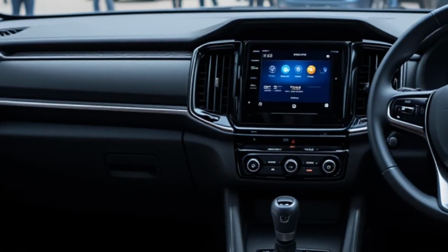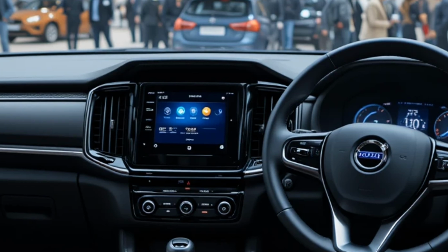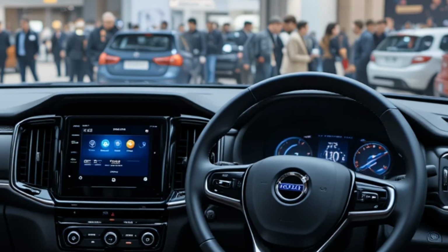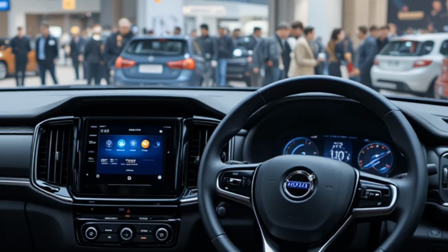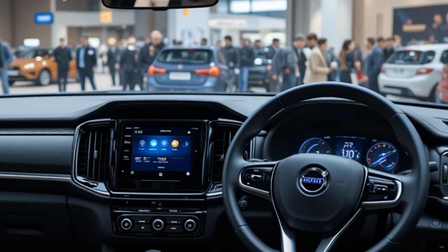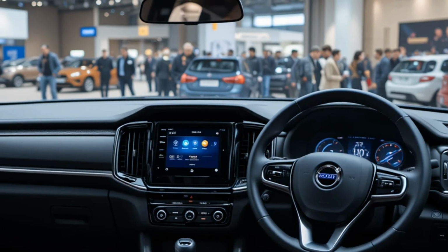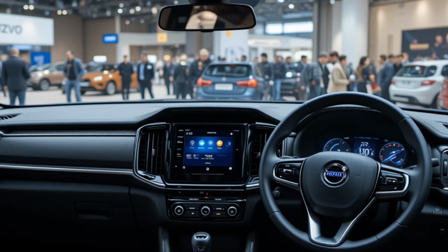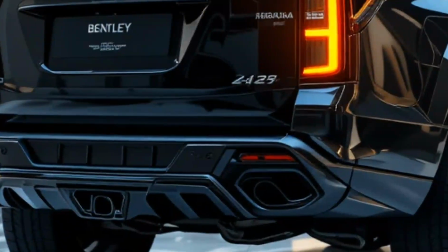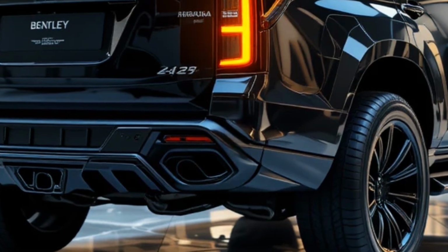Step inside, and you're greeted by an interior that's functional and surprisingly spacious for its class. The cabin layout is simple, with large, clearly marked controls and durable materials that were built to last. In higher trims like the LS or Limited models, you'll find more upscale touches, leather upholstery, wood grain trim accents, power-adjustable seats, and even heated options in some variants. The dashboard is upright and easy to read, which is a plus when you're bouncing around on uneven terrain.